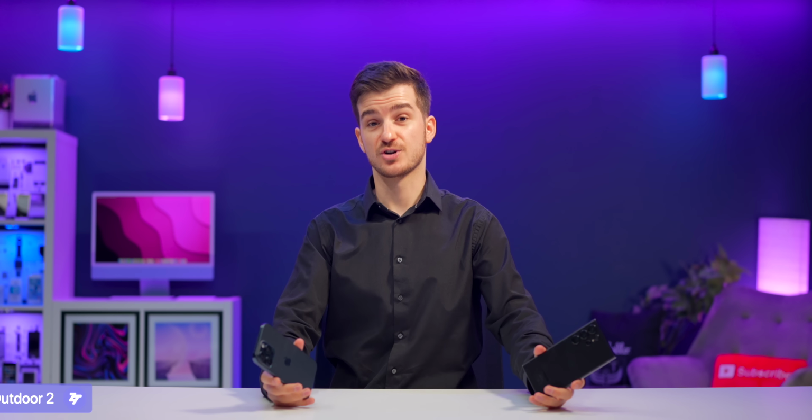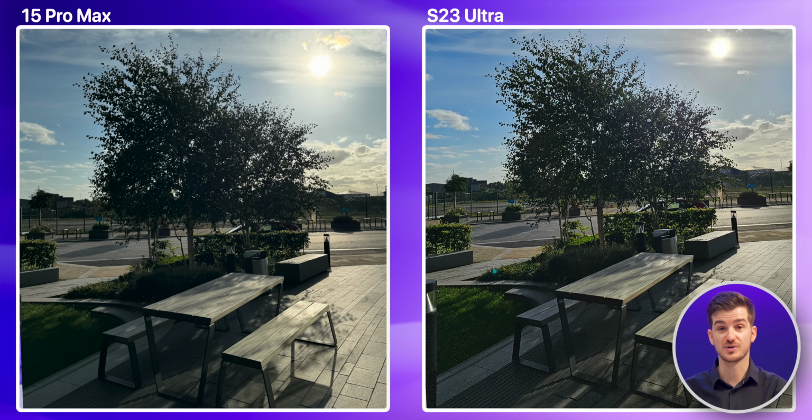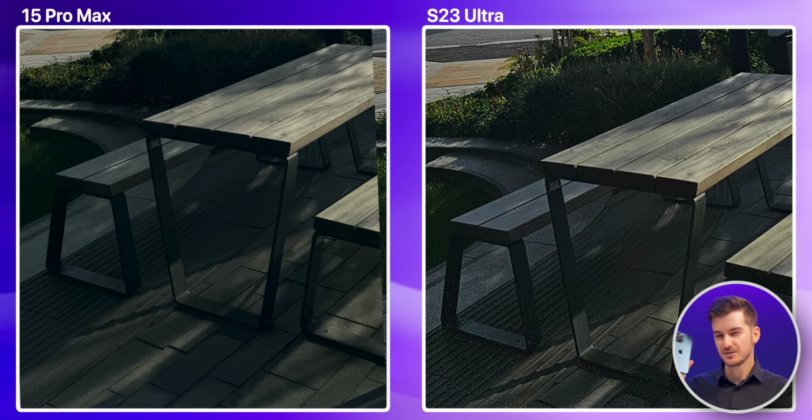In the second HDR shot, with the sun shining straight into the cameras, Samsung did a better job by raising the shadows and preserving much more detail, on top of the green color of the plants, which is entirely gone on the iPhone. Same goes for this third HDR shot, where Samsung seems to process the bright scenes better with more shadow detail. So yeah, I'm glad to see that the iPhone is not blowing out the highlights anymore like it used to, but the shadows still look a bit too dark.